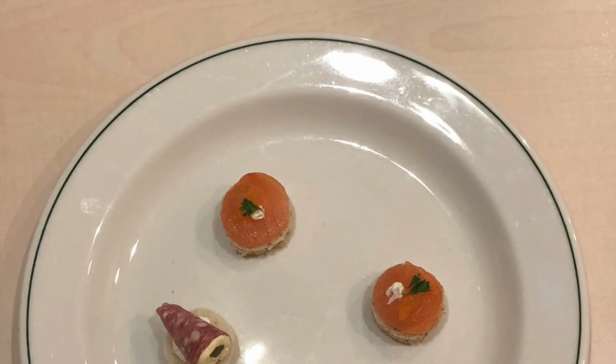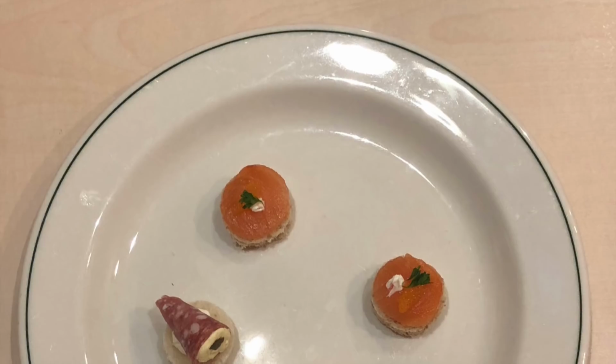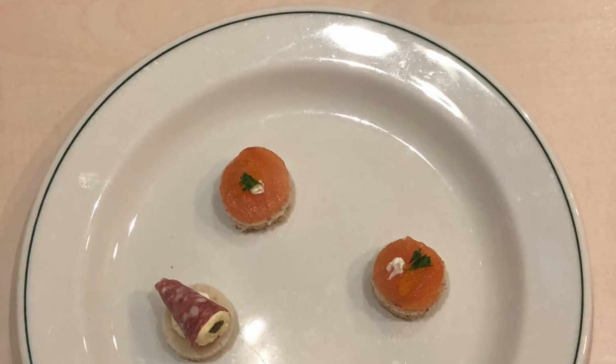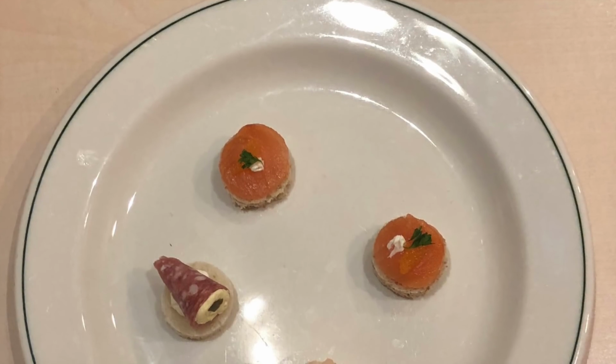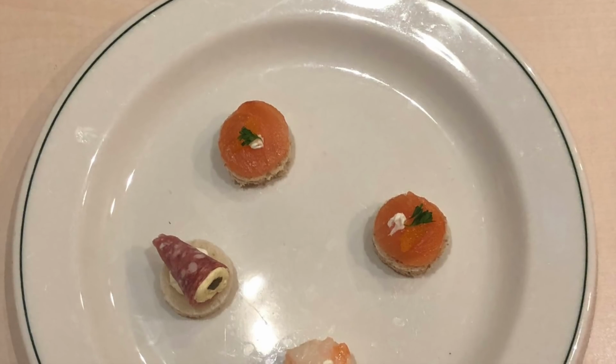This is an interesting dish. On formal night, before formal night, they sent a little sheet around and said, you get some little appetizers. You can pick 4, and they'll send them to your room. And so these things are tiny. They're probably like the size of my thumbnail.